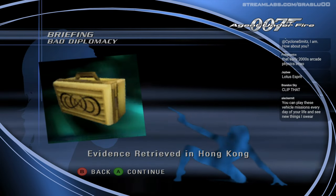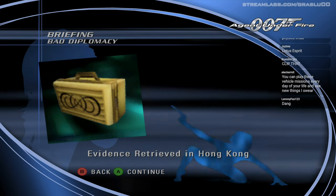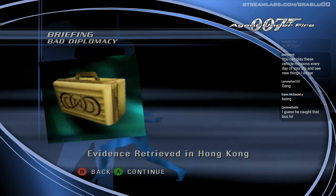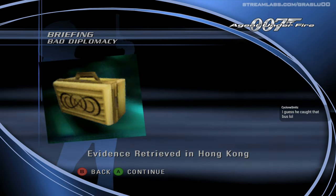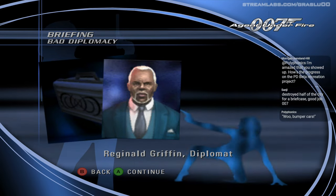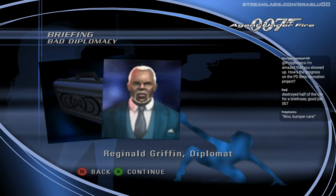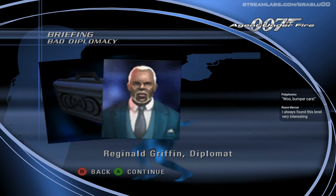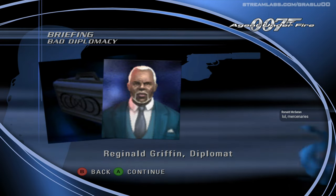Evidence you retrieved in Hong Kong contained 9 vials of human blood samples, as well as photographs of the British Embassy in Romania. 8 of the vials were labeled with the initials of the world's industrial nations. The last vial was marked Griffin. The computer database search turned up a man named Reginald Griffin serving as a British diplomat in Romania. Griffin's behavior has been the subject of an internal foreign ministry report. He seems obsessed with protecting a secure room in the embassy, an area normally outside his jurisdiction.